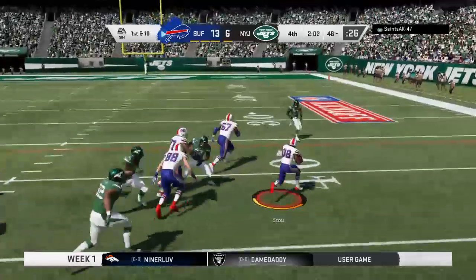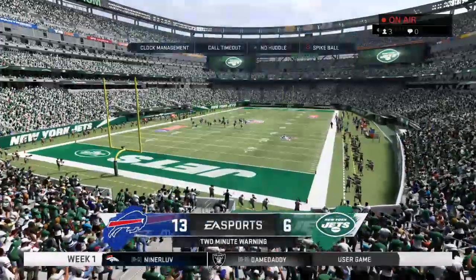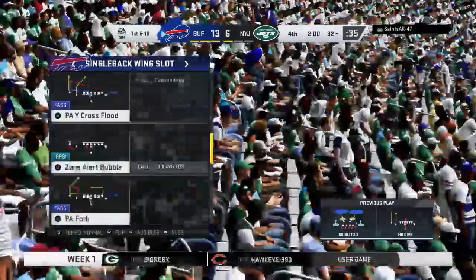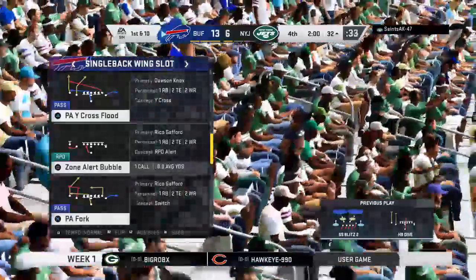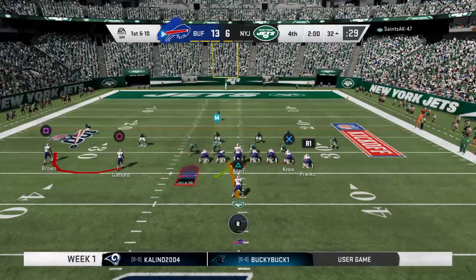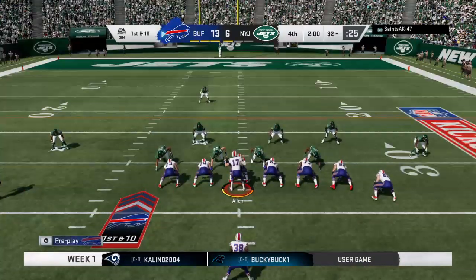On 1st down, Scott. And he gets this inside the 35-yard line. 4th quarter, down to the final 2 minutes, and we've got a 1-score game. So it's Bills football here as we get you reset. And let's see what they've come up with offensively after having time to talk it over.